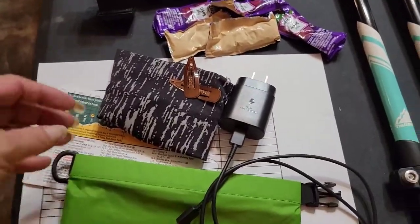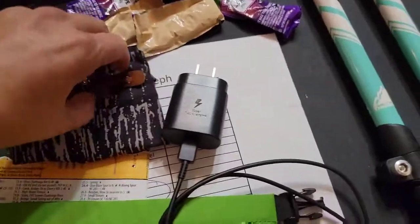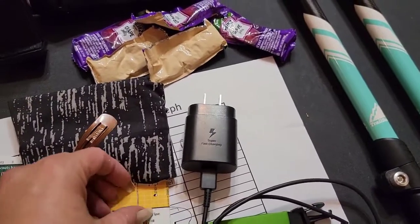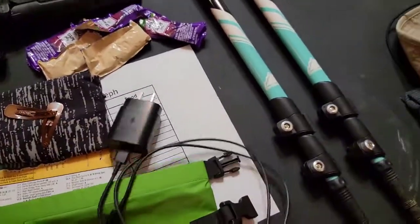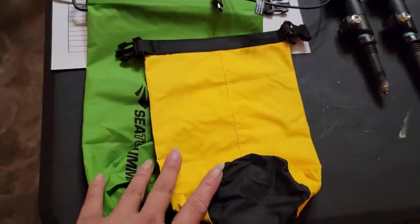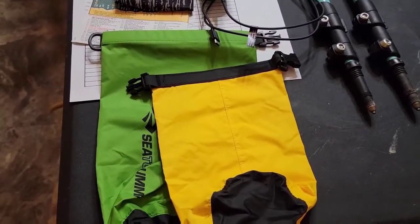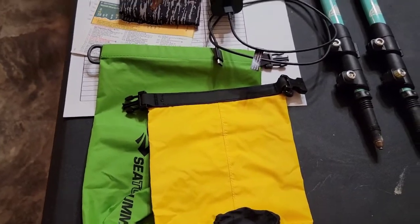Because I have unruly hair, especially after a day or two, I'll have my little barrettes that I can hold it back and my little sweatband kind of thing to keep it out of my face. Here's my phone charger. I have a couple of dry sacks that I'm going to put some stuff down into, in case it does rain. That's my puppy that you see wandering around my feet.